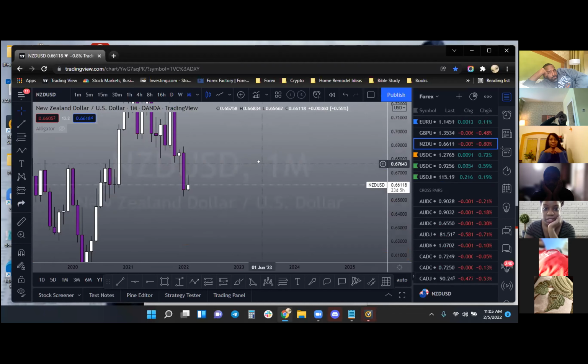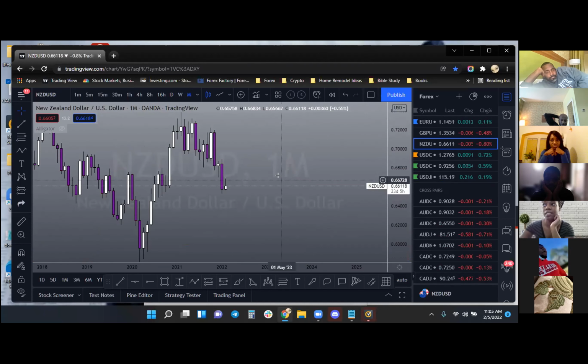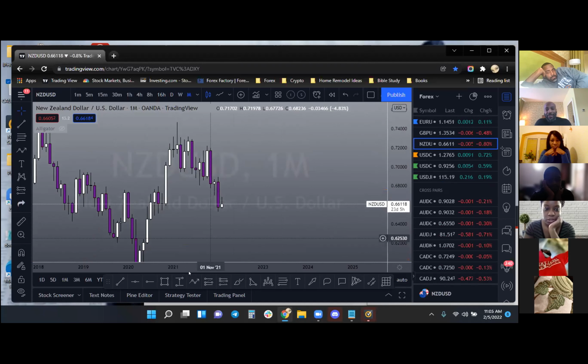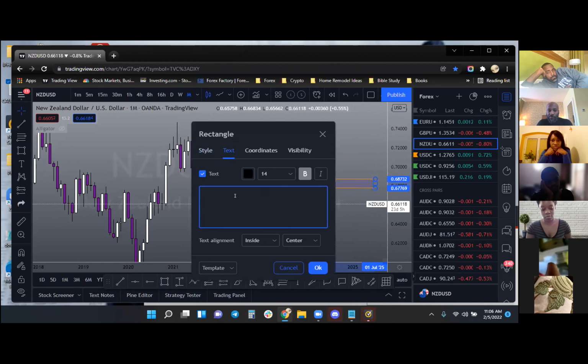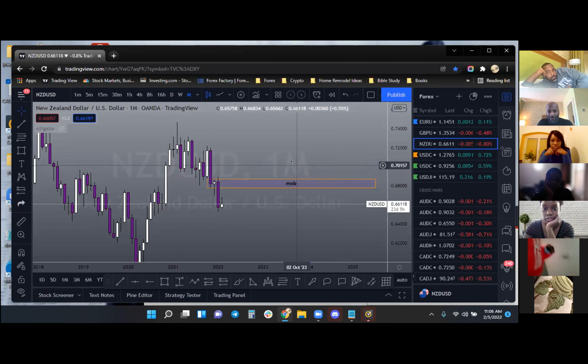So we're going to go to the monthly and frame the order block. This month isn't finished, so I wouldn't be framing this. I would do it here. Hold on, I'm trying to move the Zoom so I can get to my tools. This is the first order block that I see. I would disagree. Oh, I see it. Okay, you're right. MOB.